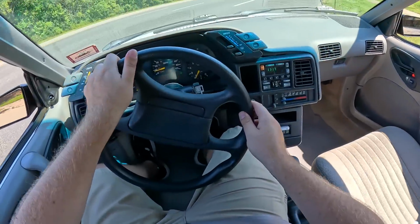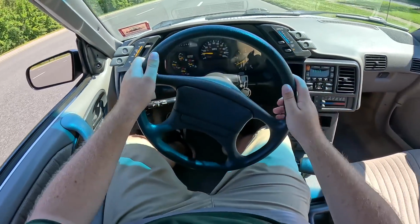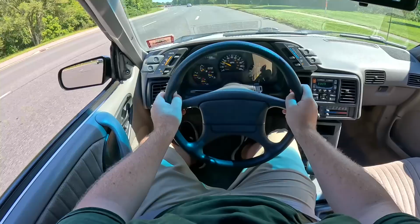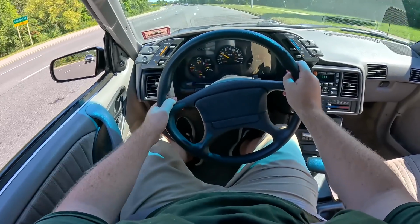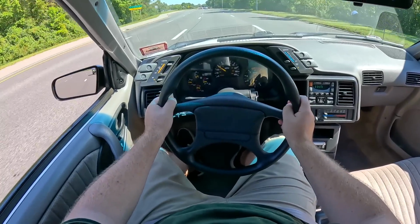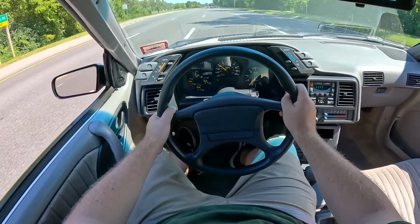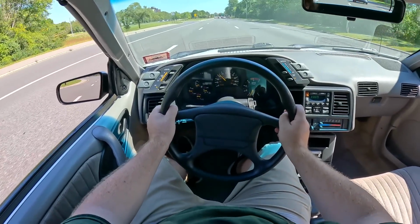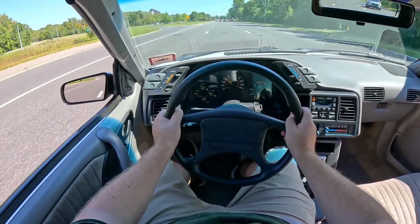How does it feel to drive the Pontiac Sunbird? Well, it's actually a really, really nice experience. That V6 does make the low-end torque and makes driving around town an absolute blast. It's smooth, it's comfortable, and it's very, very enjoyable. Like I said at the top of the video, I was just excited to have some fun in the sun, and the Sunbird definitely helps me achieve that.